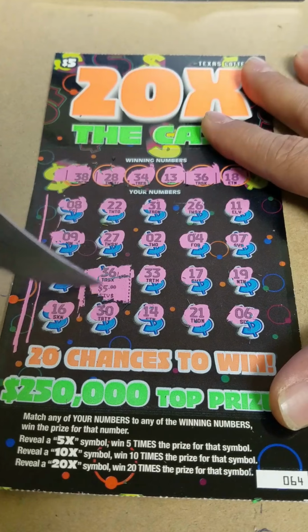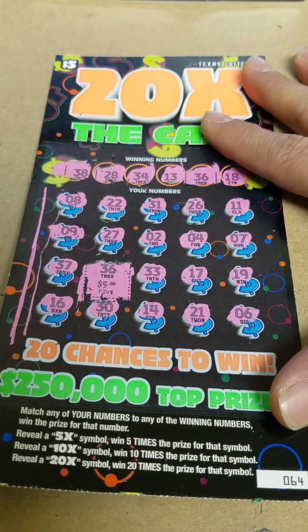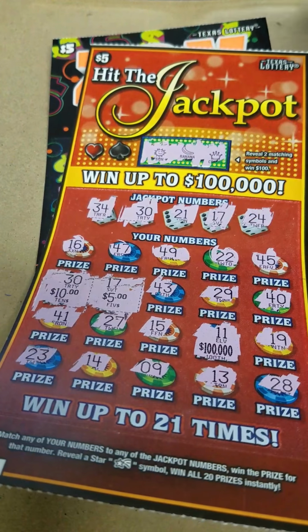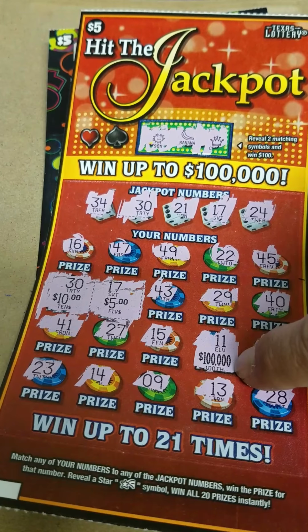Big money. $5. All right, so we spent 10. Got back 5 there and 15 here. I'll take that all day long. I wish it was that one though. I'd walk out of work right now and take about a month vacation.